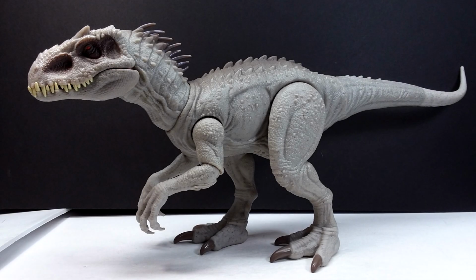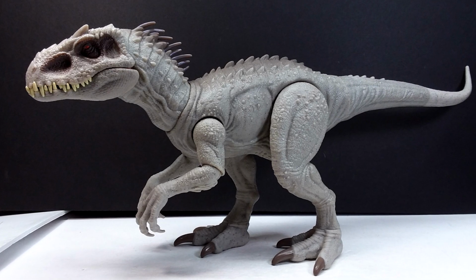Number 6 is one that I feel like some people may be confused by, like how this figure can be higher on my top 10 than marvels like the Metriacanthosaurus, which is impressive, but I'm going to go with the Camouflage and Battle Indominus Rex. I just really like this one.